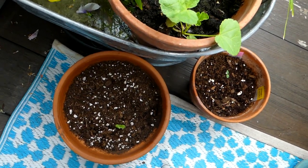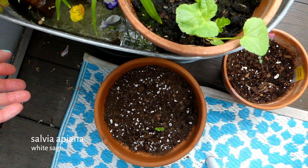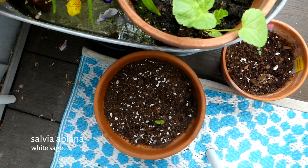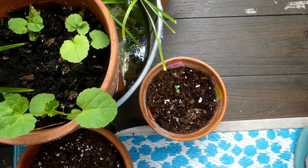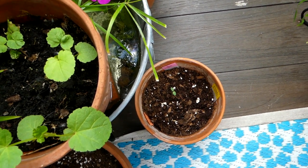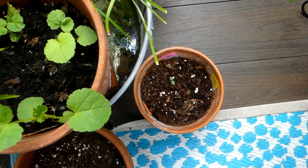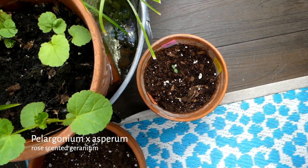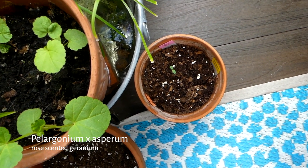Pots near my water garden. I'm trying to germinate white sage. So far, I don't think it's working. I have like 30 seeds in there. They're not coming up. This pot was very empty for many months, and all of a sudden I got a plant. I don't know if it's a weed, but I'm trying to germinate scented geraniums, and it might be a scented geranium, which if it is, I'm super excited about that.